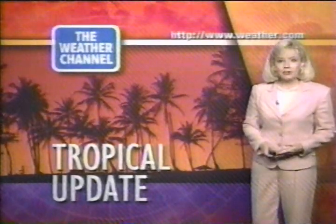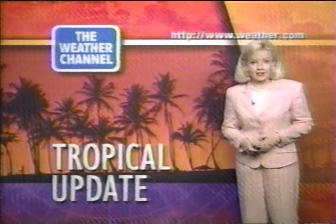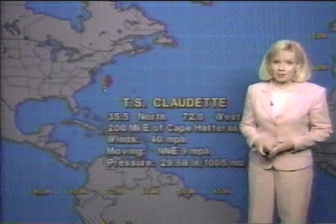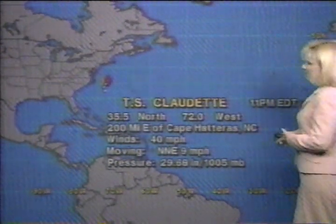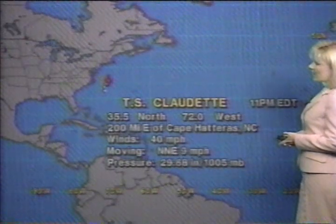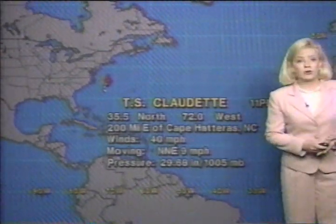Well, it's time now to take a look at our tropical update. The very latest in the Pacific and the Atlantic, starting out with the Atlantic and our tropical storm. Tropical Storm Claudette, now centered at 35.5 north, 72 west. That puts the center about 200 miles east of Cape Hatteras, North Carolina.